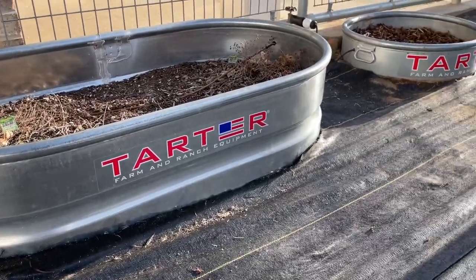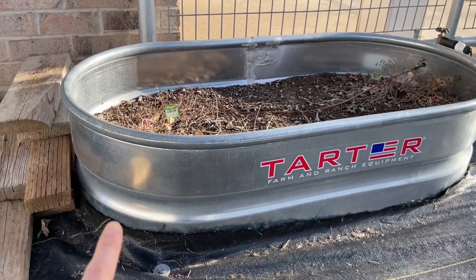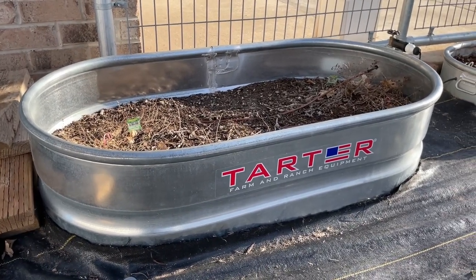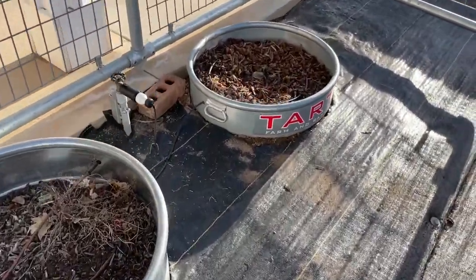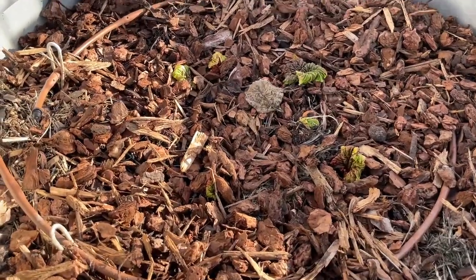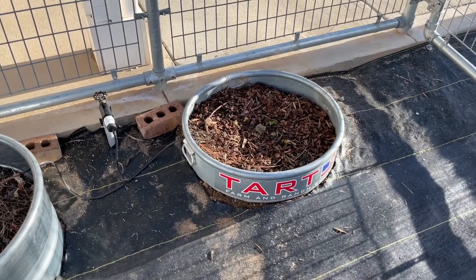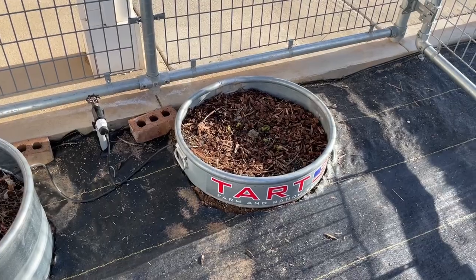Right here we have 2 more galvanized feed troughs that we use. This one has English thyme and sage in it, and I hope to plant a few more herbs that don't mind a little bit of shade because this is on the north side of our shed. And right over here in this planter, we have rhubarb growing, and you can see it's already starting to come up. In just a few weeks, it's just going to be overflowing this space. And rhubarb is something that grew where I grew up in Connecticut, and it also grows here just as well.